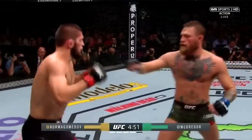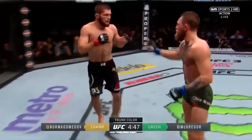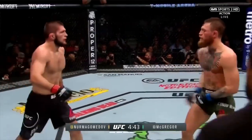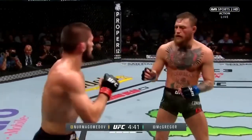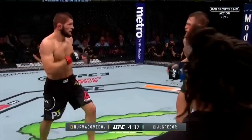Watch the counter left hand of Conor. It's what he's been setting up. He's waiting for the right hand of Khabib. Oh, Conor looks very good coming out for this 4th round. I think this is when he was looking to wait for Khabib to get a little tired on the takedowns and look to knock him out later. You would think it'd be the other way around, though.